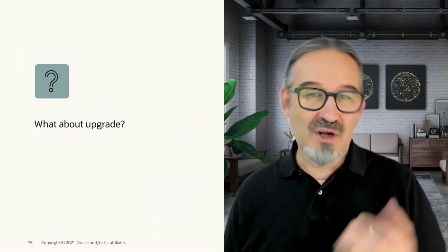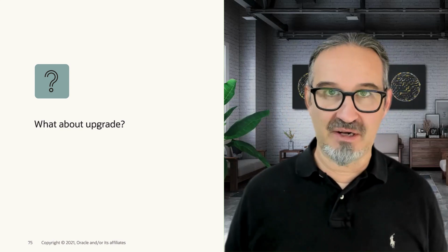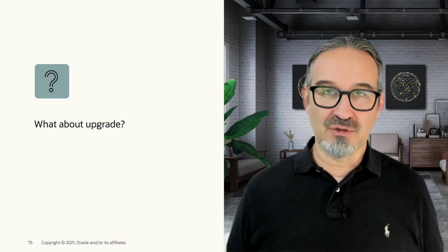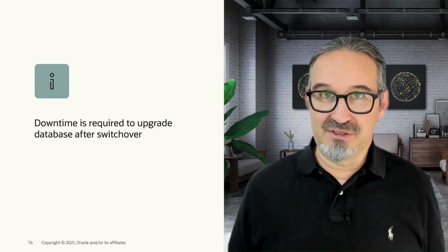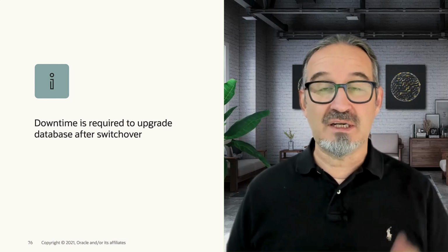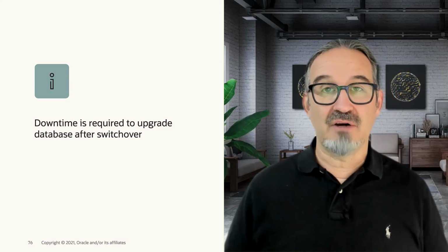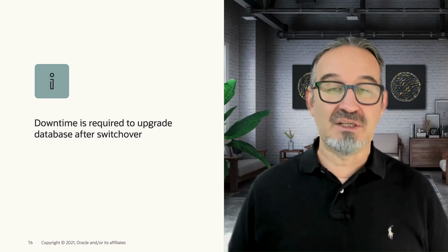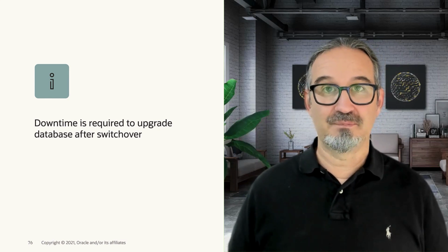But what if you want to do an upgrade? Not only using the physical standby as the migration vehicle, but you want to go to 19c as well. How do you do that? First, of course, you upgrade the standby, but you need to take into account that this adds downtime to the entire process, because after switchover, you still need to do the upgrade on your standby side.